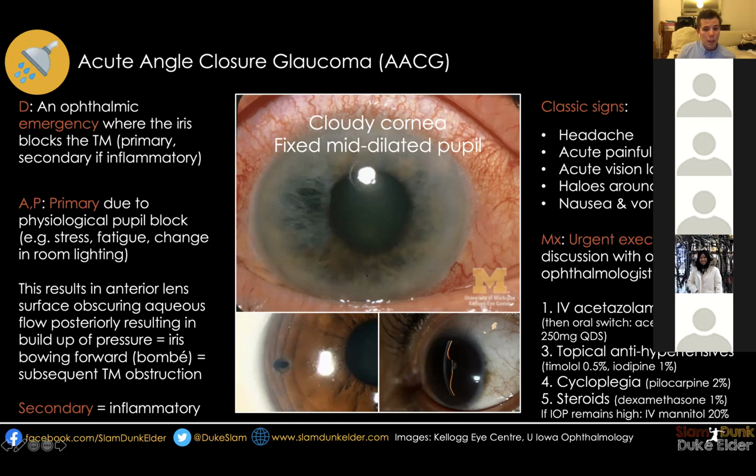Equally, in the meantime, by the time the ophthalmologist wakes up, gets ready, brushes teeth to get to the 2 a.m. on-call site, they might ask the SHO or the F1 on-call to start IV acetazolamide, 500 milligrams, which might then be switched to oral acetazolamide, okay? As well as a few topical antihypertensives, cycloplegia, and steroids, okay?